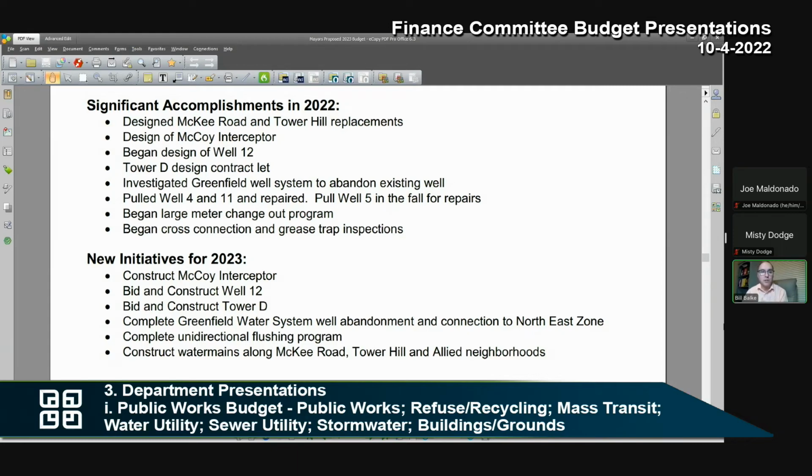We did do some major maintenance on well 4 and 11 to repair those when they lost some of the flow capacity that we had there. And we're in the process of pulling well 5 this fall for fall repairs. We began a large meter change-out program, and the cross connection and grease trap inspection program is just about off the ground with our policy right now.